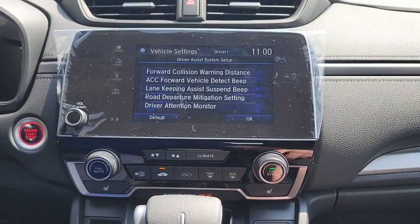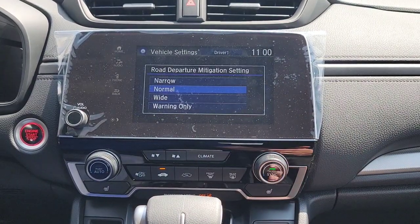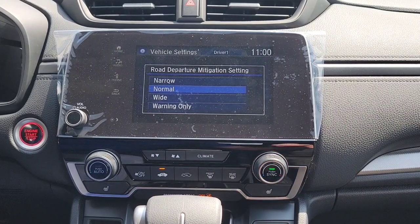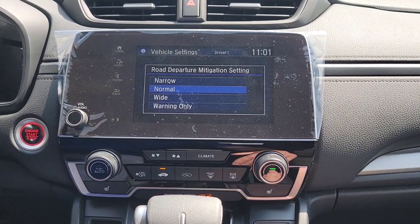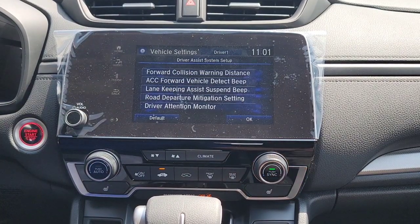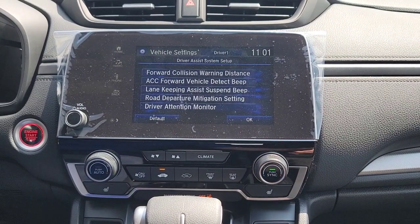Next thing is going to be the road departure mitigation system. You can change the sensitivity on that or just have it as warning only. This is what keeps you in the center of your lane or on the road, stuff like that. Normal's great for me. I'll select the back button. As you guys are going through this, there's no right or wrong answer. It really comes down to your personal preference, as you guys already know.